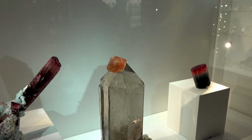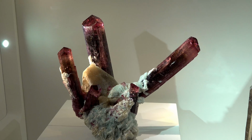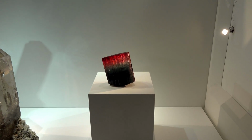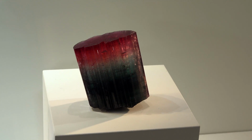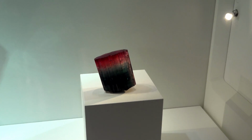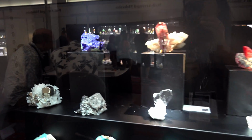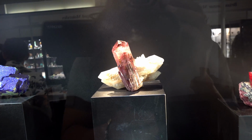That's amazing. And then this right here, the tourmaline. Holy shit. Wow. Look at this. From Brazil. Look at that tourmaline. Wow. The color on that. They have a nice case here too. Wow. Azurite. The azurites, the rubellite tourmaline on quartz.